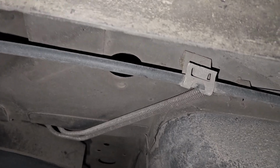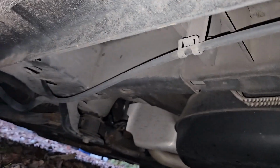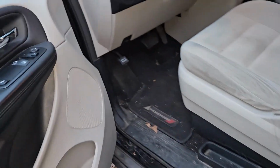It sits up here. Look at the brake lines. This thing is mint. Wow. That's kind of crazy. Yeah, I haven't been under it. Control arms still got paint on them. Okay, so it's got no rust on it. For a 10-year-old Minnesota vehicle, it's doing pretty good.